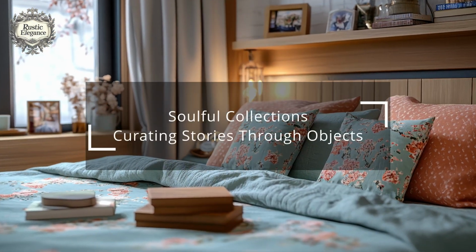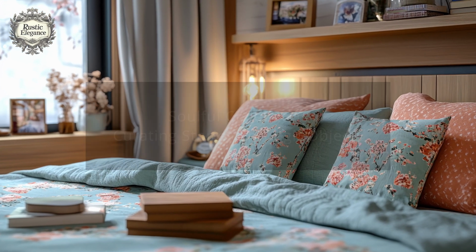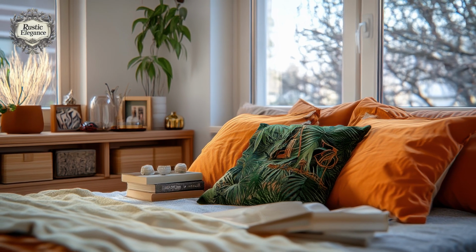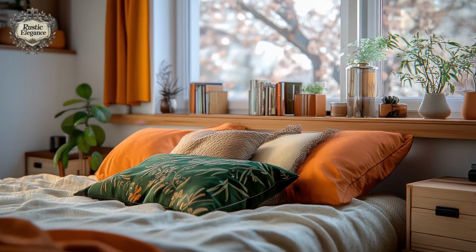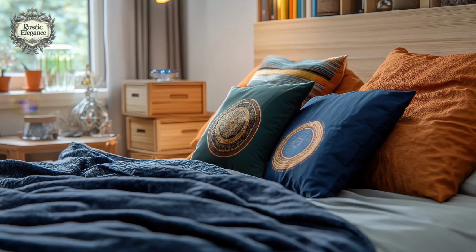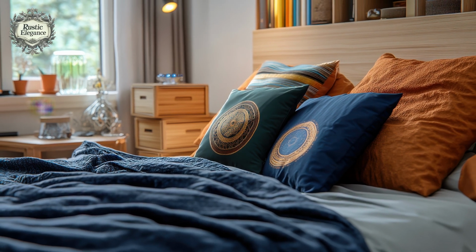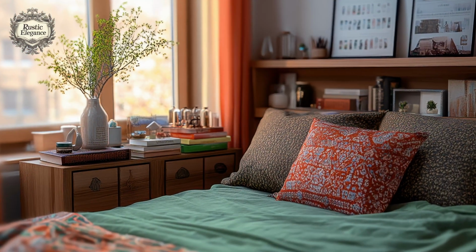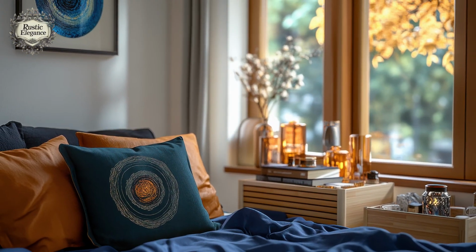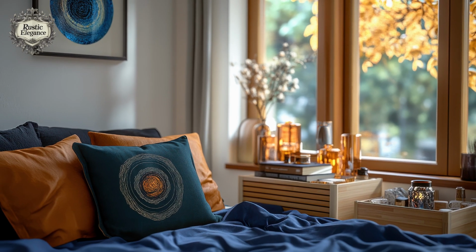Three, Soulful collections, curating stories through objects. In each room, thoughtfully curated collections serve as visual storytellers of your personal journey. Living spaces showcase carefully arranged vintage pottery, leather-bound books, and antique tools that spark conversation.